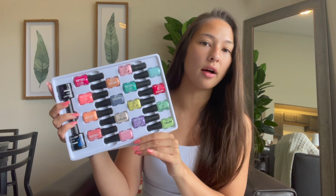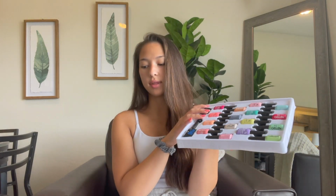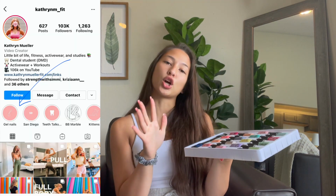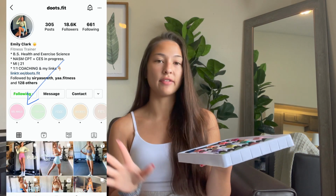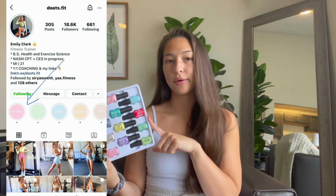So yeah, tons of colors, and this will definitely last me a really long time, which is why I felt like it was worth just getting the pack. It also comes with a base coat and a top coat, so I haven't tried those yet, but regardless, I'm gonna need to use the builder base because I'm not just doing it on my natural nails. If you are just doing it on your natural nails, Catherine Mueller, she is a fitness girl on Instagram. She has a highlight of how she does hers, and so does Dudes Fit. I'll put their ads right here. They have Instagram highlights of how they do it, and if you're just planning to do it on your natural nails, I would follow those.